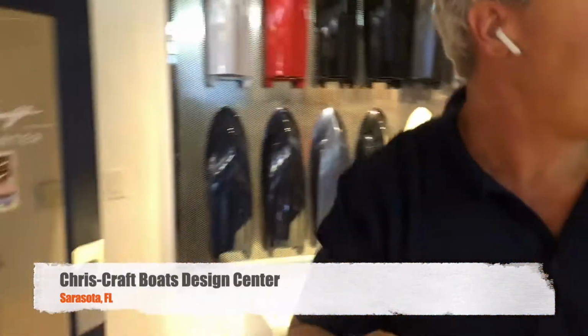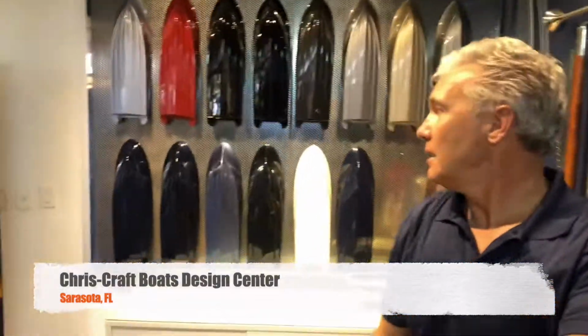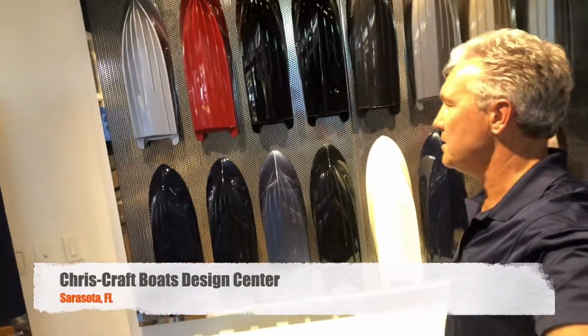And we're going to take a look at the design center, the Chris Craft Design Center, where we like to bring customers and they can see exactly how they would like to customize their boat. So as we look over here, you see some of the Chris Craft models. But right here behind me is some of the most important customization.